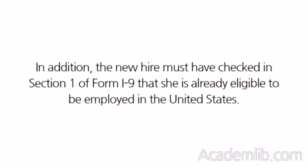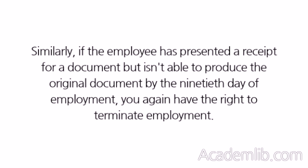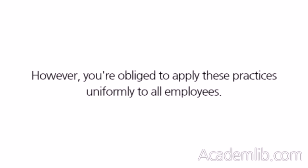In addition, the new hire must have checked in Section 1 of Form I-9 that she is already eligible to be employed in the United States. Furthermore, if the individual doesn't produce the original document or a receipt within 3 days of hire, you have the right to terminate employment. Similarly, if the employee has presented a receipt for a document but isn't able to produce the original document by the 90th day of employment, you again have the right to terminate employment. However, you're obliged to apply these practices uniformly to all employees.